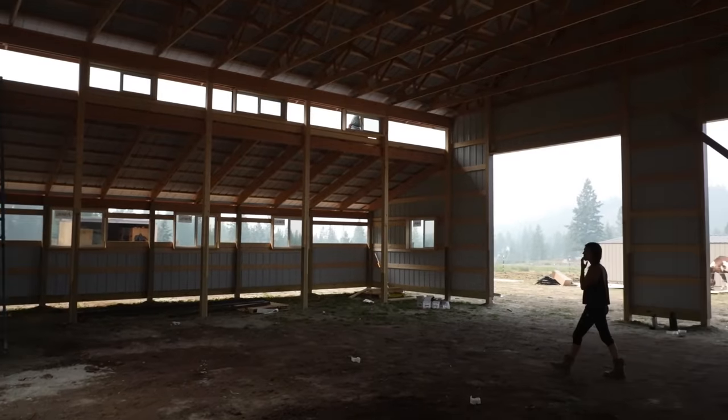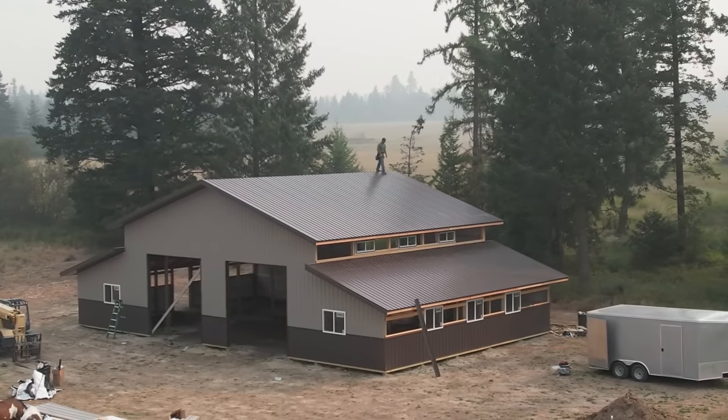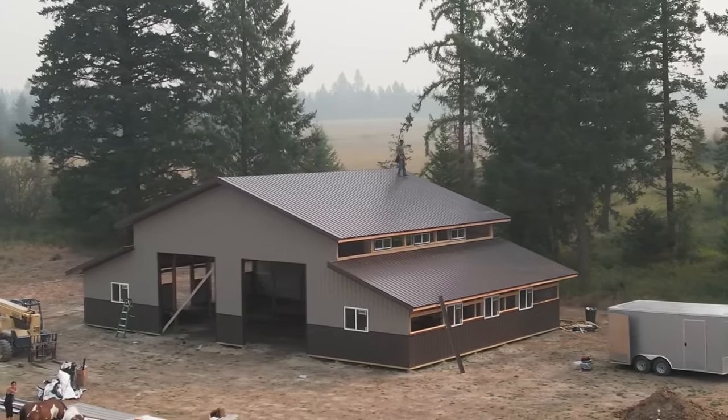So a lot of great progress has been made on the barn in the past week. The fellas managed to get pretty much the majority of the metal put up on all of the walls, as well as the roof, wainscoting, all of that looks great. They also have all of the windows now installed. They just got done putting the ridge cap in.